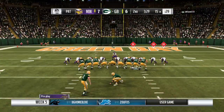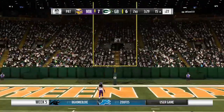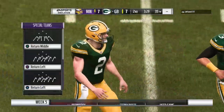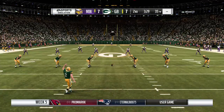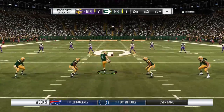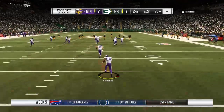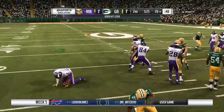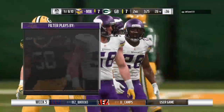Point after here coming up. Extra point right down the middle, and we are tied at 7. So a tie ball game here as the kick's away. This is fielded at the goal line. And he'll take this one near the 25, call it the 26-yard line. And now out comes Minnesota.